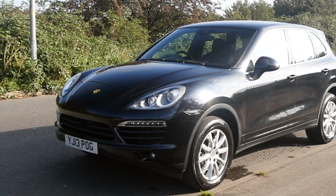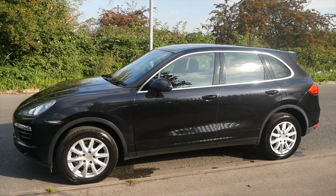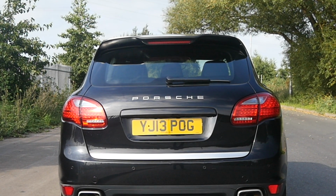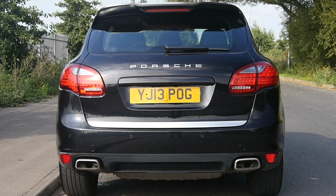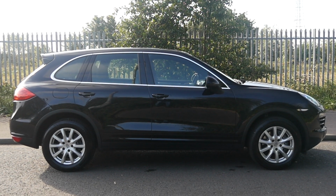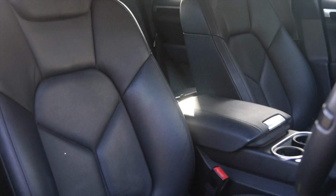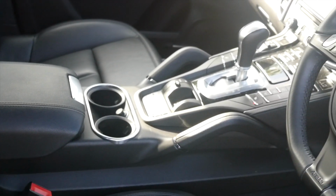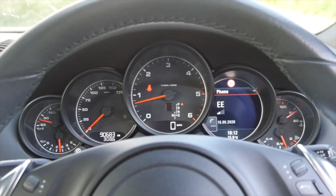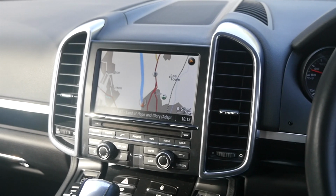It's a 3-litre TD Tiptronic S, all-wheel drive, 2013 on a 13 plate, has done 90,683 miles. Fuel economy, urban 33.6 miles per gallon, extra urban 43.5 miles per gallon, and combined is 39.2 miles per gallon. Has a 0 to 60 time of 7.6 seconds, a top speed of 138 miles per hour, out of a 245 brake horsepower, 24 valve 6-cylinder engine. Road tax is pretty reasonable at £305 for 12 months and £167.75 for.